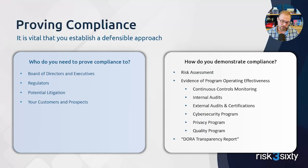But some common things that we see is maybe you have a board of directors or executive team, you're a security leader, a compliance leader. You do a quarterly information risk council meeting or something, and you want to be able to tell them how you're confident that your organization is compliant with DORA. Obviously, there's regulators. Maybe, hopefully not, but maybe you wind up in litigation and you have to defend your program in a court. You want to be able to do that.